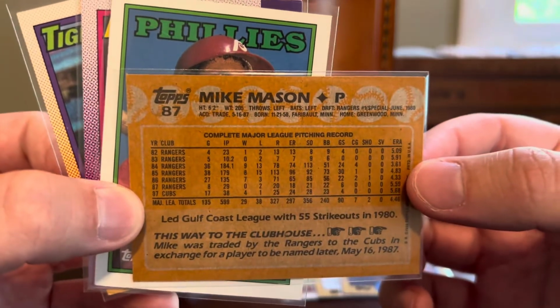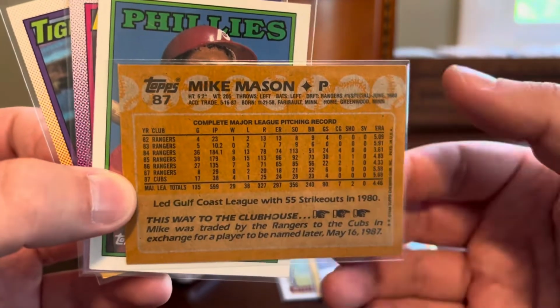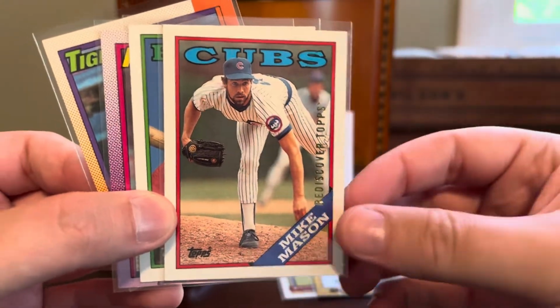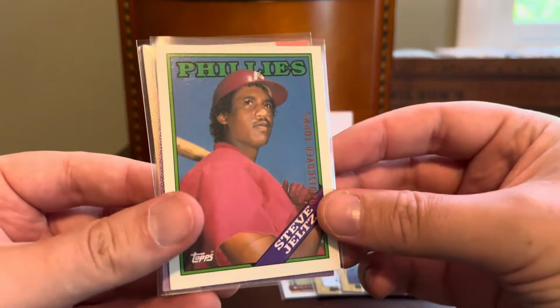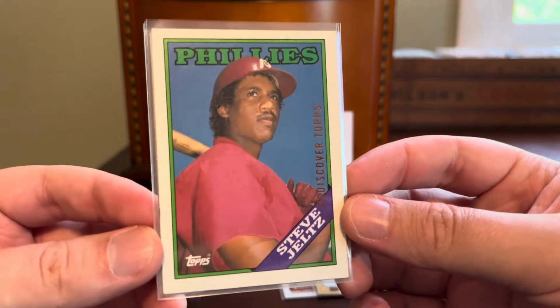I will open the binder, go to slot 87. If it's empty, Mason goes into the set. If there's another card there, I make a decision between Mike Mason and the card that's already in that pocket. And then over time, it builds into an awesome complete set, at least ideally. I'm not totally there yet.